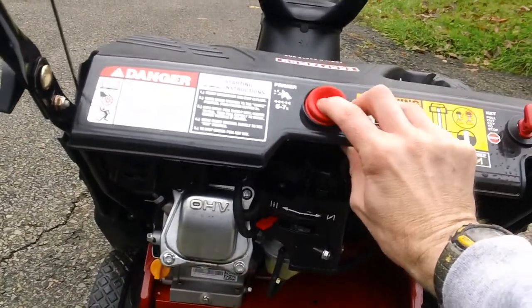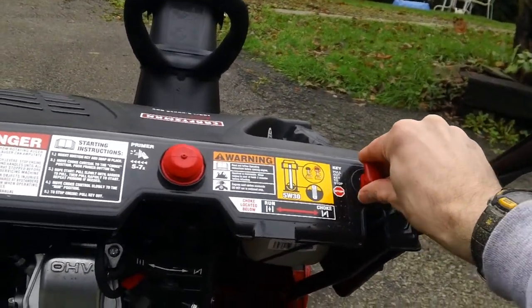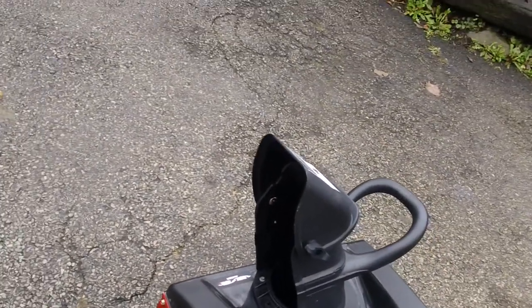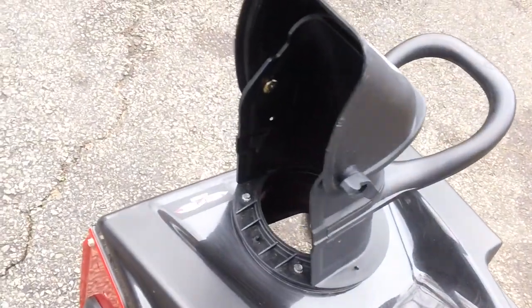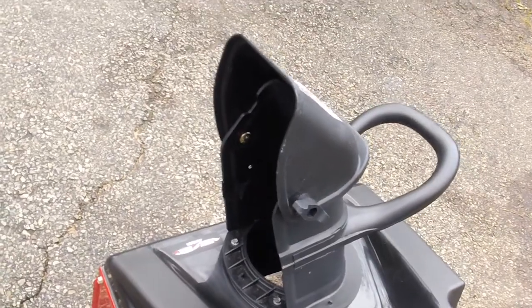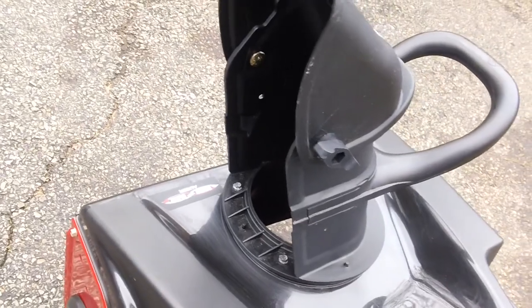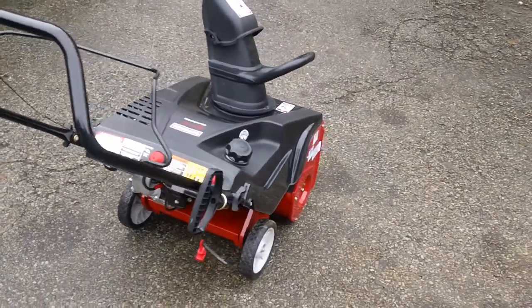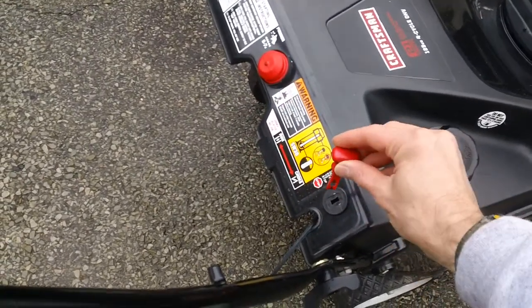Primer works good, and the ignition key works good. We'll check the augers here as well, guys. Augers are working good. So the machine's ready to go back to the customer. That's everything I can show you about this job right here, so we'll go ahead and shut it off.